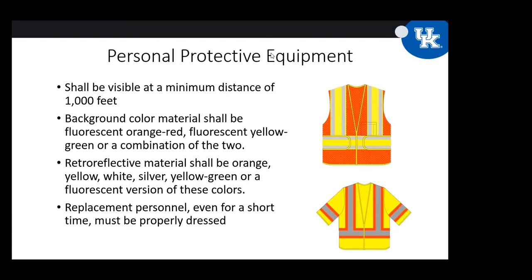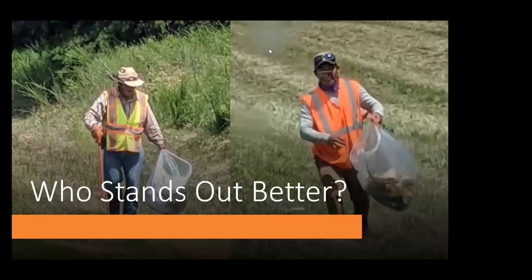But let me show you this next picture. Let's see if I can bring it up. I know this isn't the greatest picture, and it doesn't show the contrast as much as it would in real life. But I took this picture about a month ago out on I-64 from a work crew that was picking up trash on the side of the highway. And driving, as a driver, you could see a distinct difference in the orange vest against the lime green grass than you could the lime green vest.